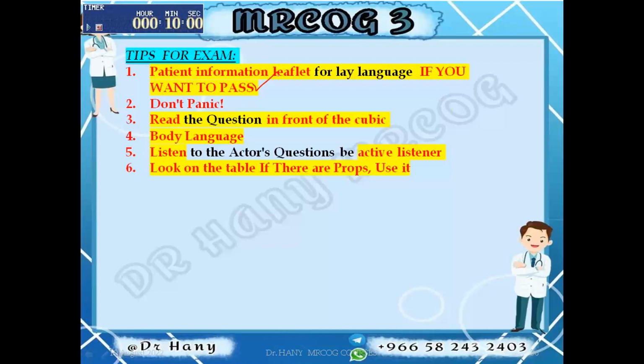In the pessary station, on the table there is a cup, a jar like a jam jar, a pessary and lidocaine gel. So he didn't put these there for nothing. There are props in front of you. There is a pelvis and a doll. So you should use them, teach, and ask your colleague to do it after you. After you teach him, you can tell me how to do this. Drawing is very important, and the examiner is waiting for you to draw.